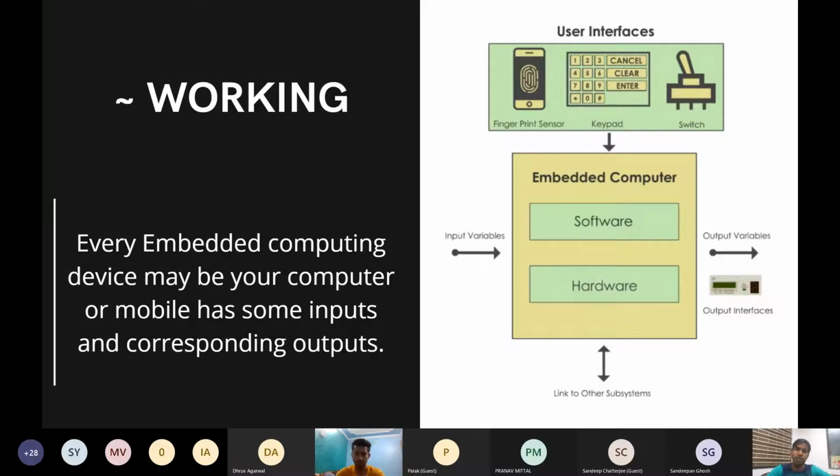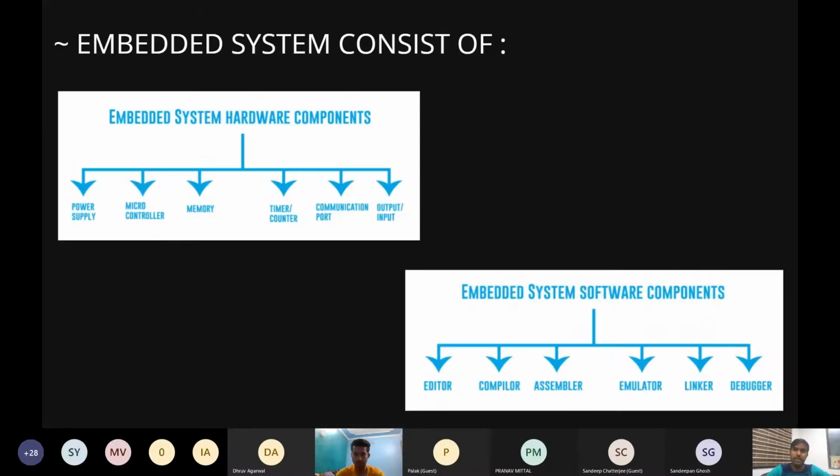This is the working of an embedded system. An embedded system consists of two major components, hardware and software. Hardware consists of power supply, microcontroller, memory, timer counter, communication, and input output. Input output, as I told you, input can be a keyboard and output can be a motor or a light or something, anything you want to program, and we can program it through a microcontroller. And for software, we have editor, compiler, assembler, emulator, linker, and debugger.